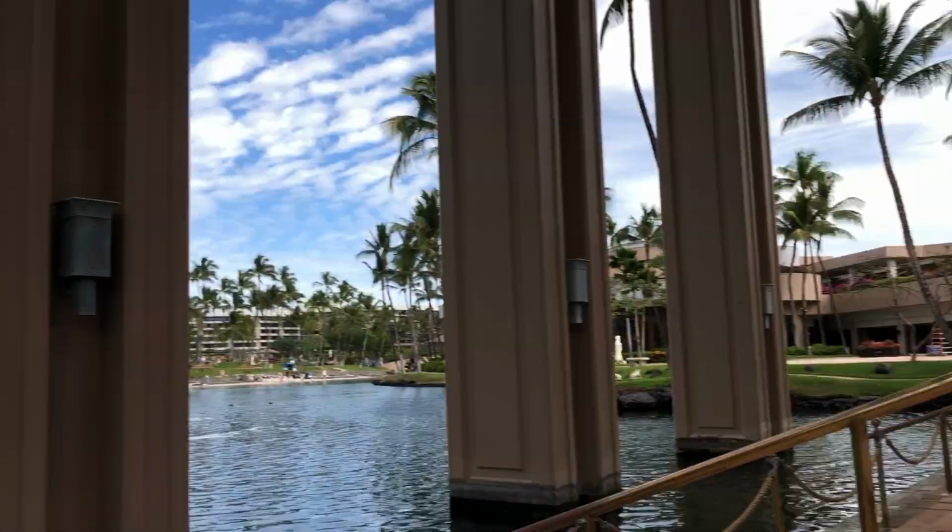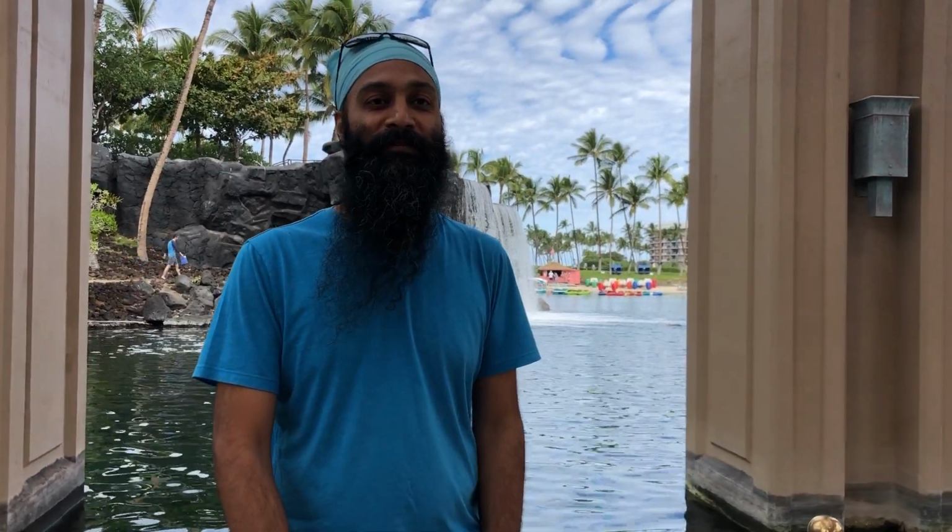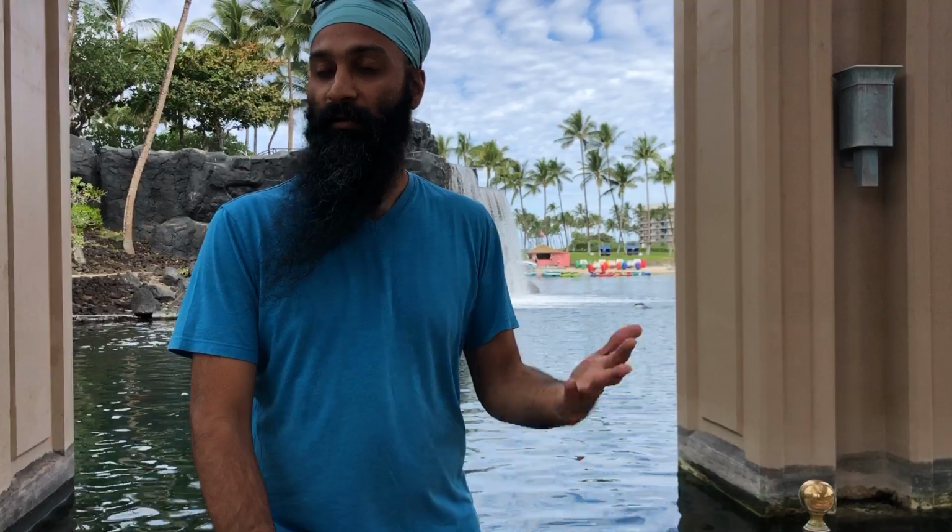Okay, so that wraps it up for the Hilton Waikoloa on the island of Hawaii. This is for anybody out there who is interested in coming to this resort or looking for a resort to stay at with young kids. We would highly recommend it. Contact us for any more information.